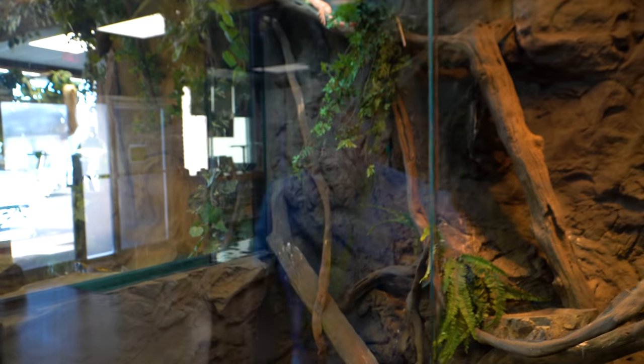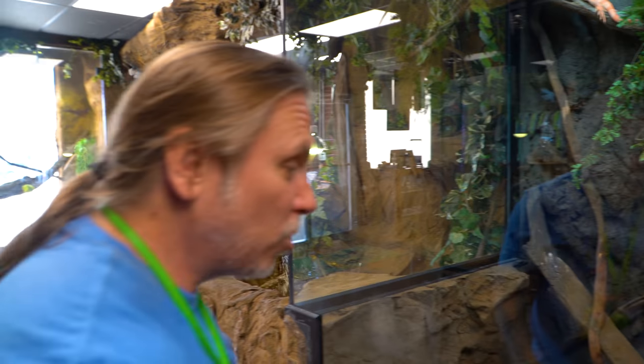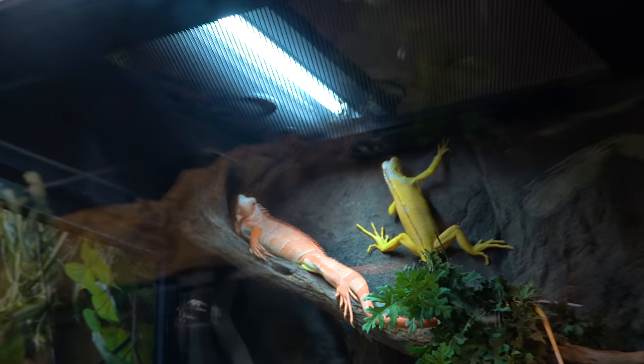Of course, in this enclosure, I love this because we have our red-footed tortoises, which is Chip and Dale, and then of course we have Hinds up here in the corner and Frenches, which are getting big. Of course, the crimson albino iguanas and a normal yellow albino iguana.